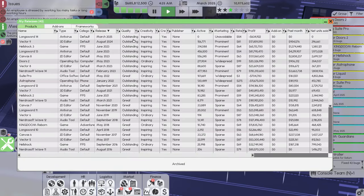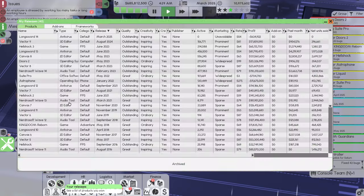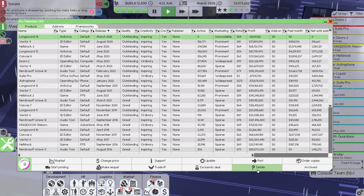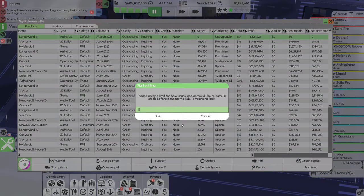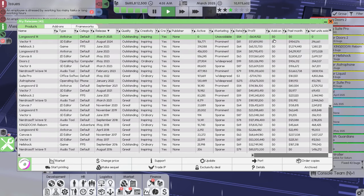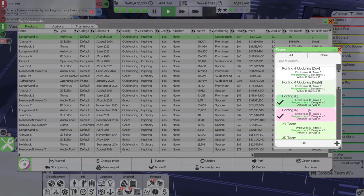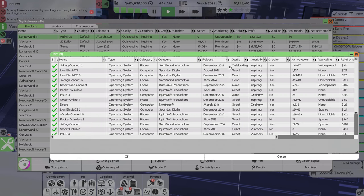That's a lot of things. Longsword 14 is outstanding and inspiring, which is great news. Let's make sure that we are in fact going to be printing that. So we'll do 125,000 copies as per usual. And let's also make sure that we're porting things. So Longsword 14, port it. Not you guys, we'll just do the porting stuff and that'll be all right.